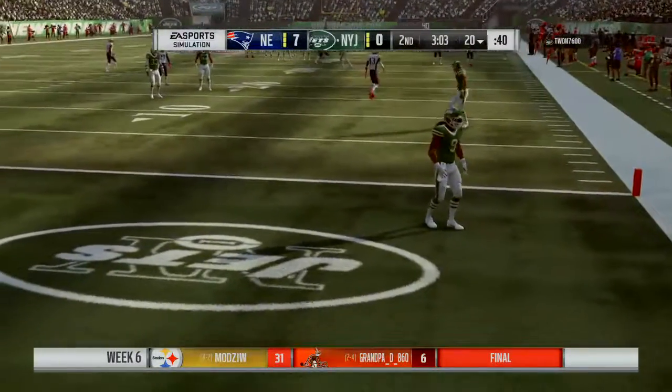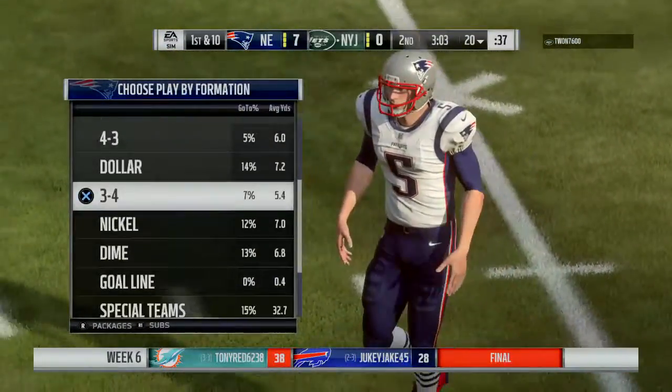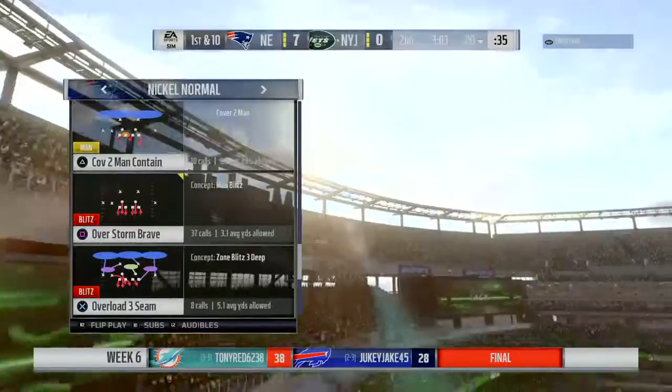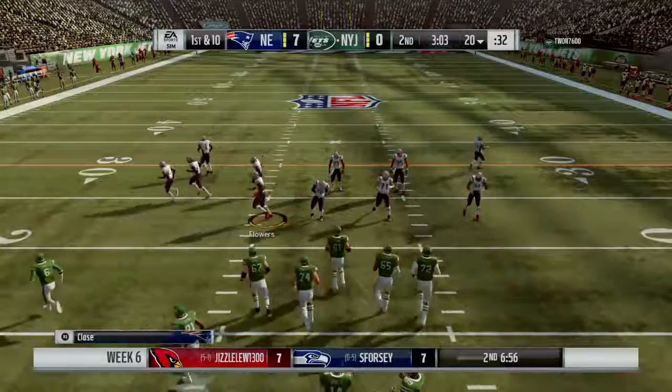And not what he was hoping for there, as this will hit in the end zone for a touchback. Now the Jet offense about to take over as they head out onto the field. And job one here, Charles, just keep possession of the football.